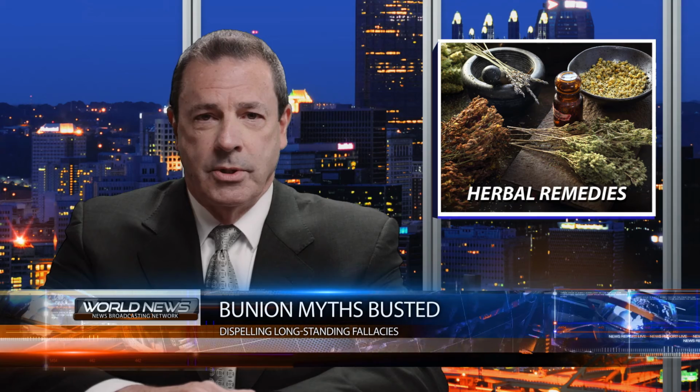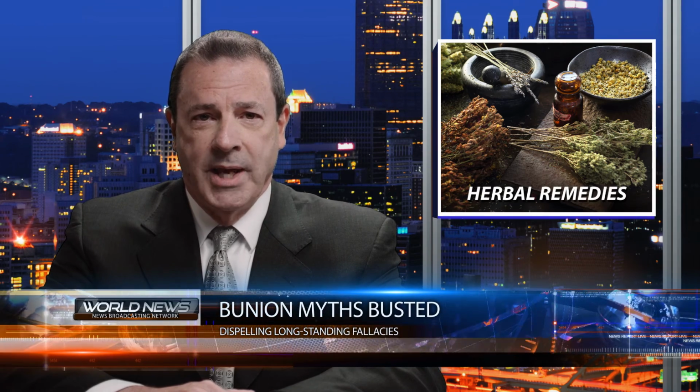In this report, we are going to cover 5 of the top bunion remedies that flat out don't work. Myth number 1, herbs. Great for tea and cooking, but can't correct the structural issue. Myth number 2, anti-inflammatory medicine. Helps with the pain, but it won't solve your problem.